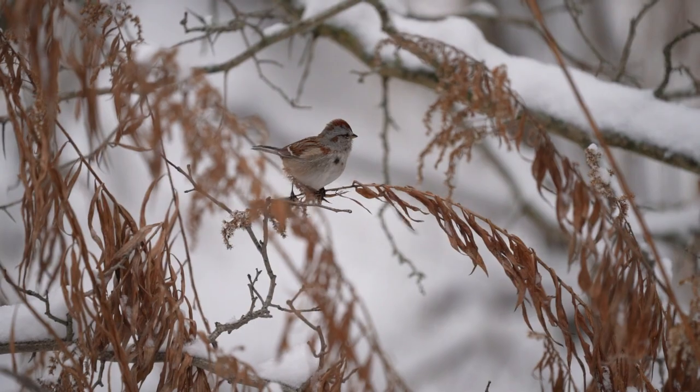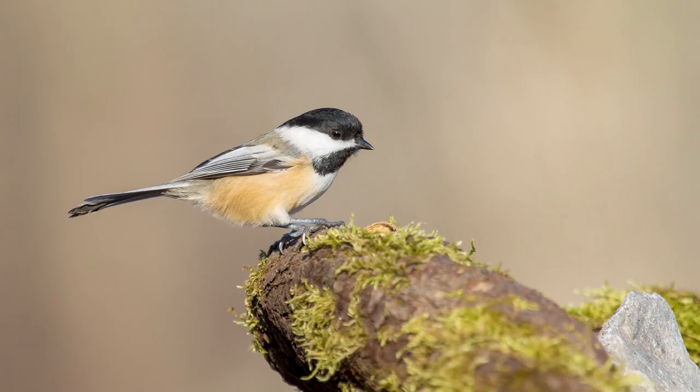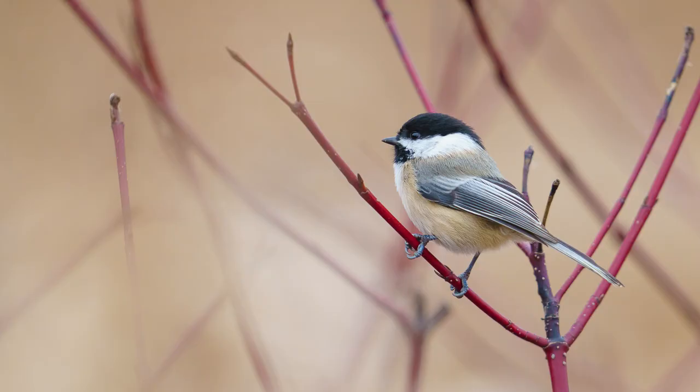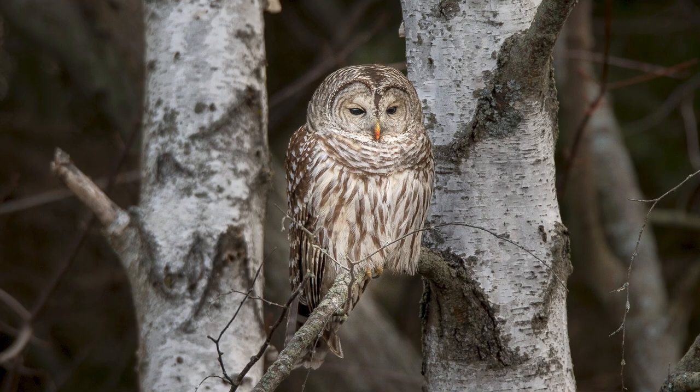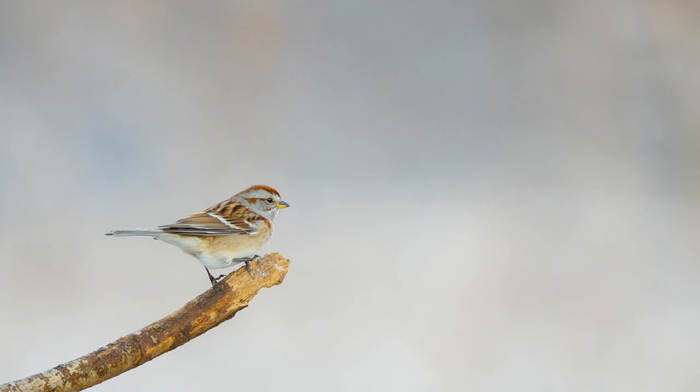These are some of my top tips for taking bird photos in the winter. Winter bird photography is more about staying warm so you can stay out longer than it is about how to use your camera. The general rule is keep warm first and keep your photography simple.